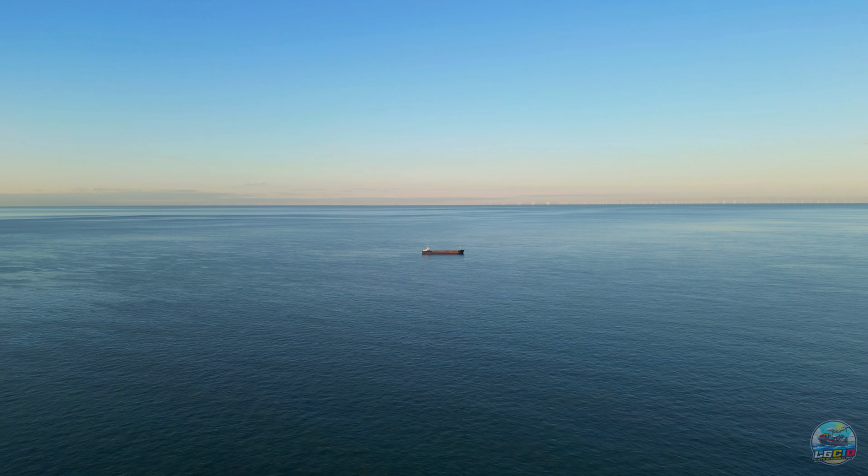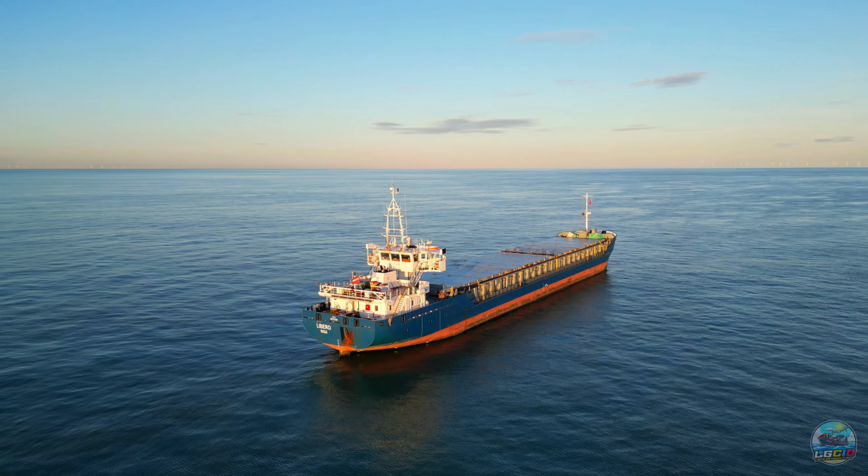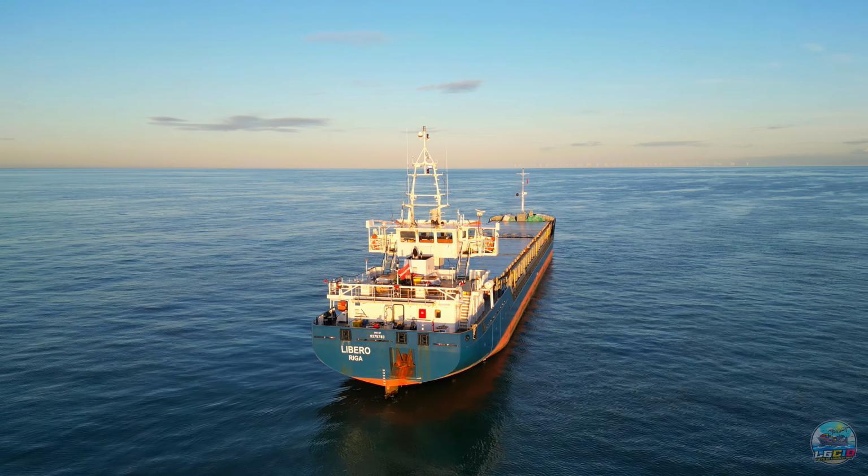This is Libero, a bulk carrier vessel. She can be seen here anchored at the entrance to the Thames Estuary, just off the North Kent coast in the United Kingdom, awaiting orders.